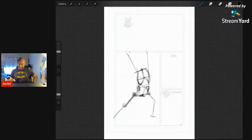Then the knees, from there it's just joints. So the knees are landmarks, the ankles are landmarks, and the ankle is higher on the inside than it is on the outside. On the outside, the ankle bone actually sticks back a little bit.